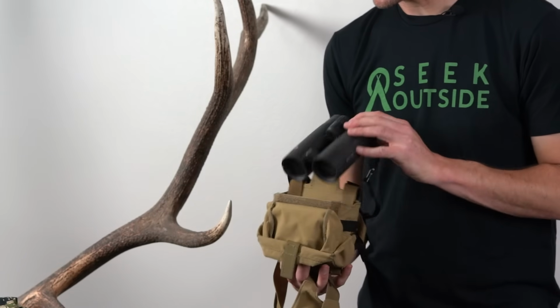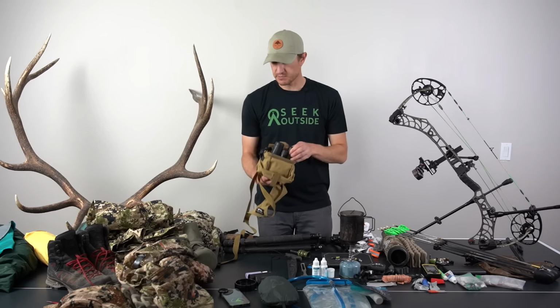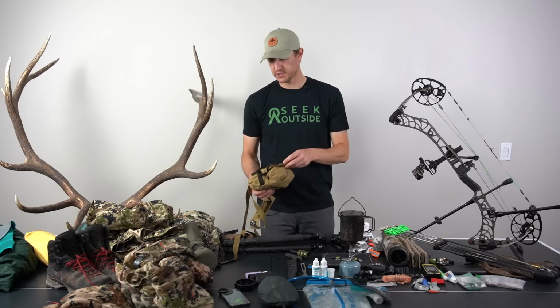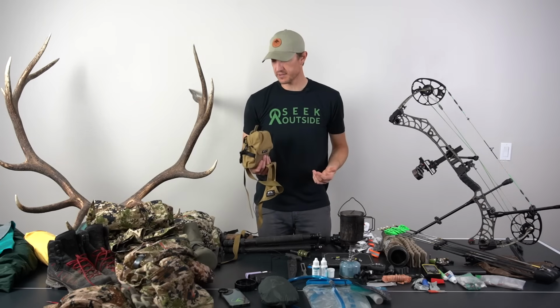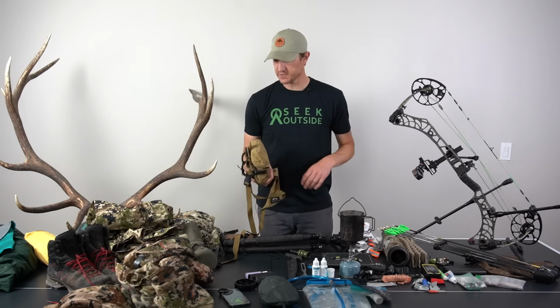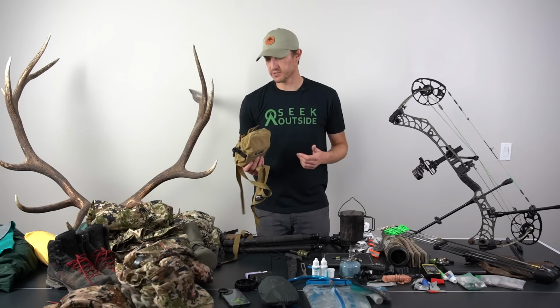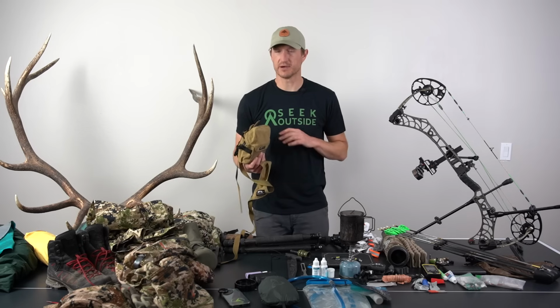For binoculars, I'm going to use my trusty Leica Noctavid 10x42s. 10x42 is an all-around good Western big game magnification for a set of binoculars. If you're looking for a set of binos to hunt mule deer, antelope, elk, 10x42 is a staple in my bino harness all the time.